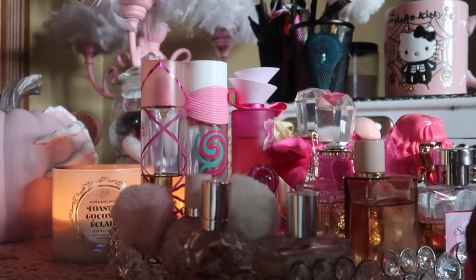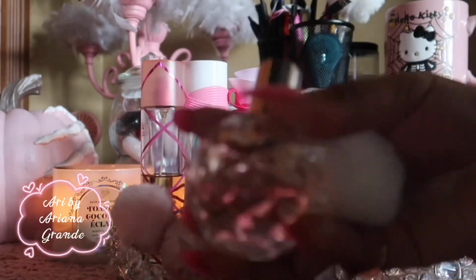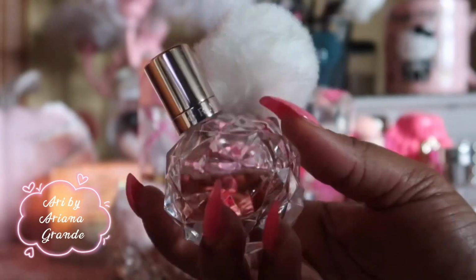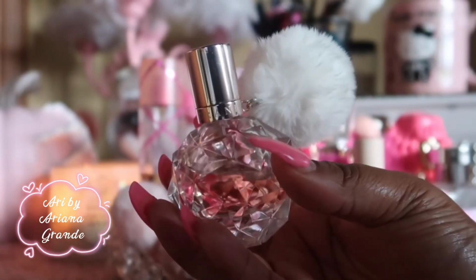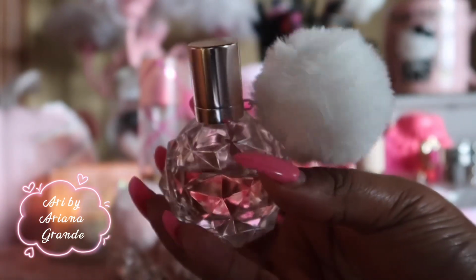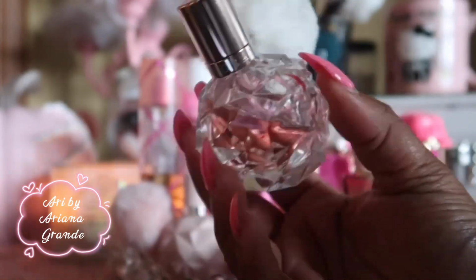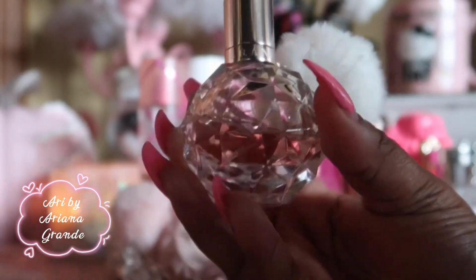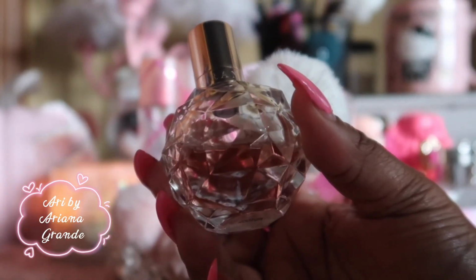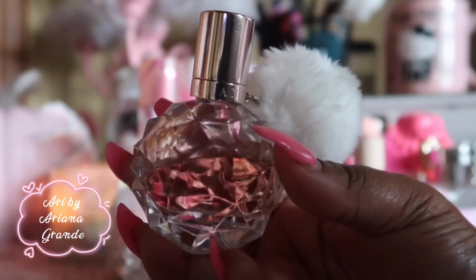So first up, we have Ari by Ariana Grande. Here is what this pretty bottle looks like. I love how her style of bottles with some of her fragrances look like that old Hollywood type of atomizer, where you use a little puff to spray, and it's just so very girly and pretty. It also looks kind of like the Epcot Disney World, even though I always thought it was a golf ball, but it's actually supposed to be a globe. But anywho, I just think this is so pretty.